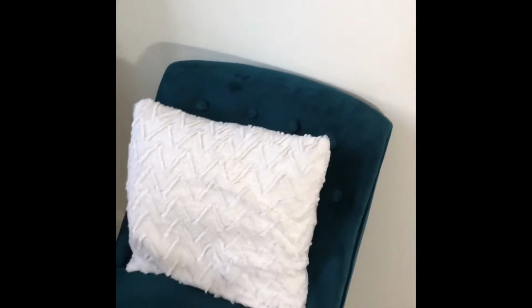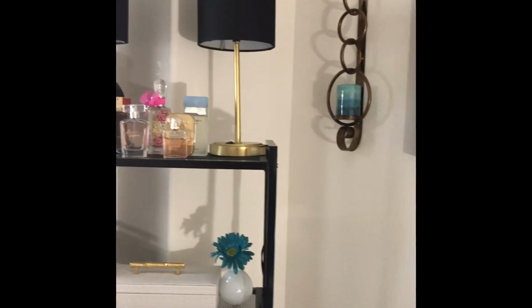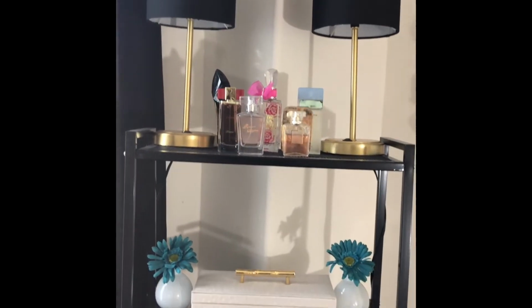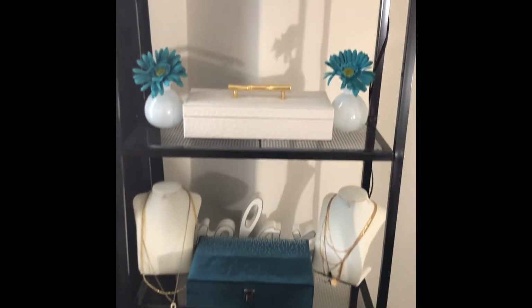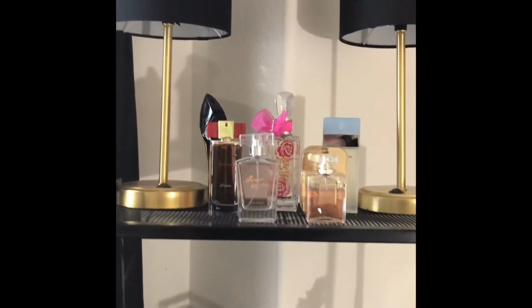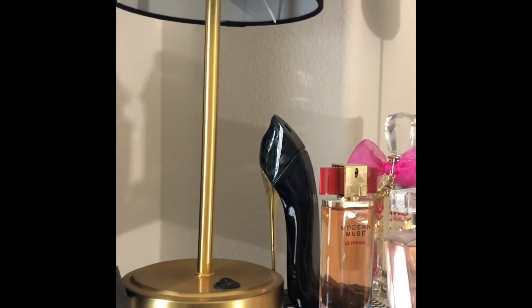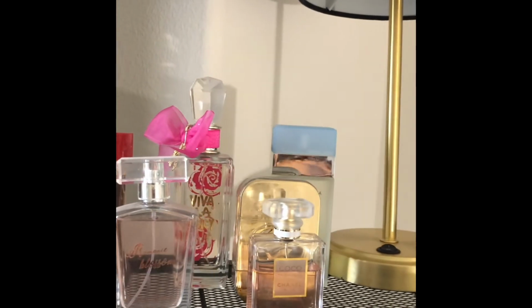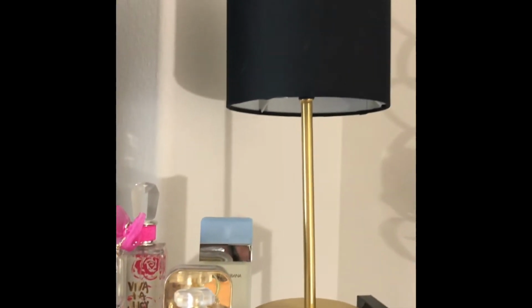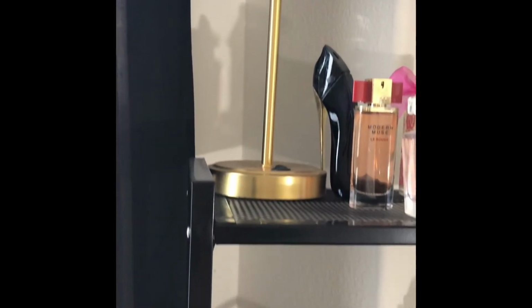And I picked up this little cute chair that goes with the decor colors. This shelving that houses all of my lotions and potions. And then I just flanked it with these two inexpensive lamps.